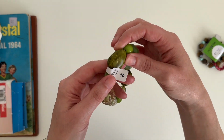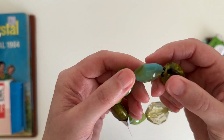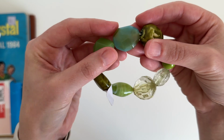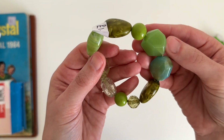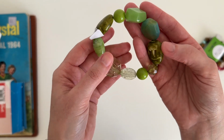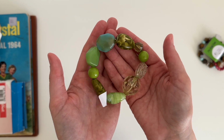And then I also have this one. This one only cost me £1. And I bought it mainly because I loved this blue and green bead. I just thought it was really pretty. And I love the colour of this green bead here. And there's just some really unique shapes. And the beads on here are a little bit bigger than what I usually use, so I thought that would be really interesting for some journals.